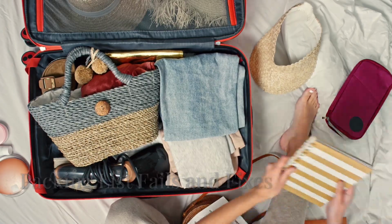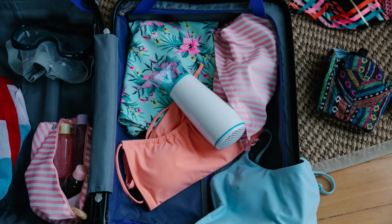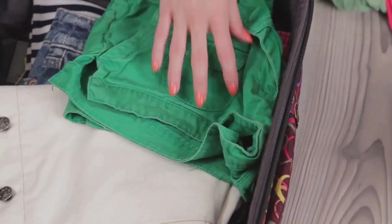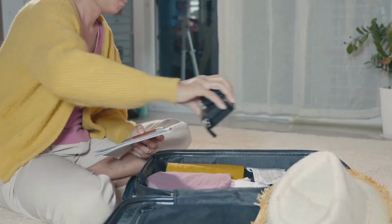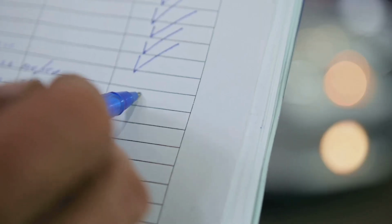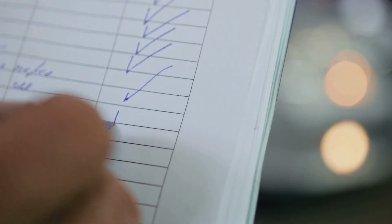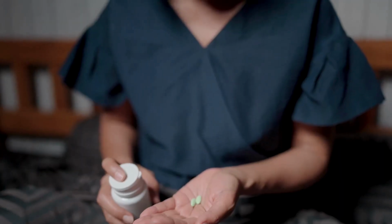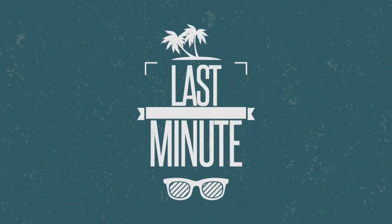I used to wing it. I thought, how hard can packing be? Spoiler alert, I once packed 6 swimsuits and forgot my only pair of jeans. It was a bold fashion choice at the airport. Make a list. I know, it feels nerdy, but crossing stuff off that list? Deeply satisfying. Plus, it prevents the classic, did I pack my charger? My meds, my sanity? Panic on the way to the airport.